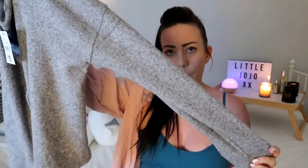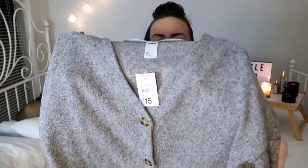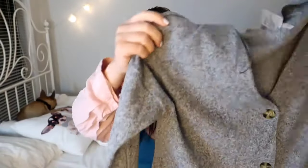I'm not sure if these are short sleeves or not, whether they go to the hands or not, but we'll see. And it's obviously a V-neck, and it's got these, what would you call that, tortoiseshell buttons, and it comes down to here, and it's so soft. That is so nice for $15. I thought that was a bit of a bargain.